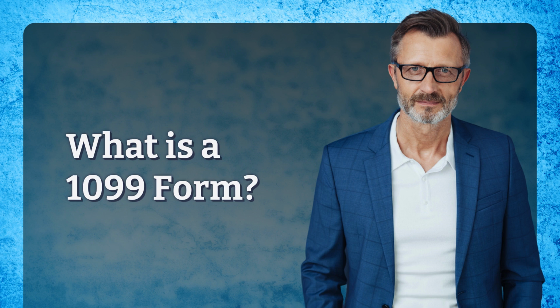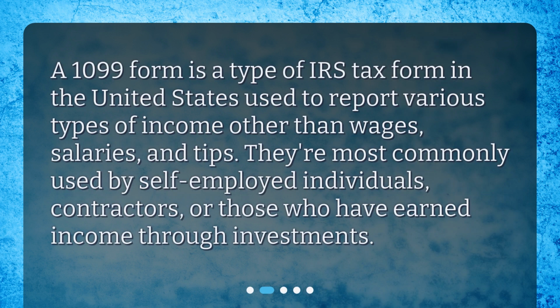What is a 1099 form? A 1099 form is a type of IRS tax form in the United States used to report various types of income other than wages, salaries, and tips. They're most commonly used by self-employed individuals, contractors, or those who have earned income through investments.